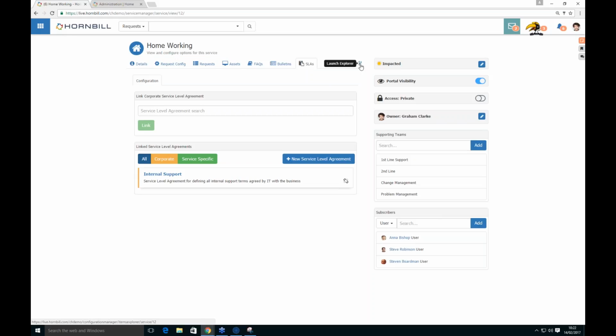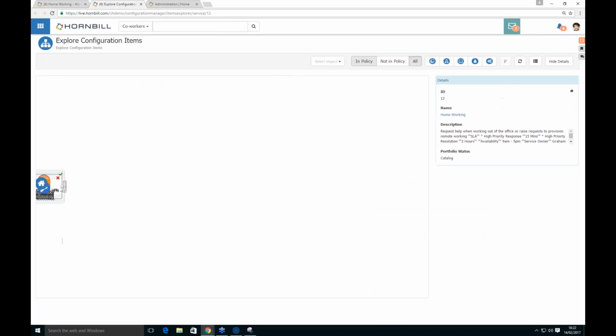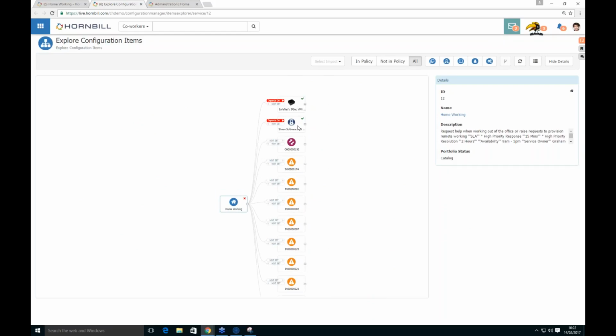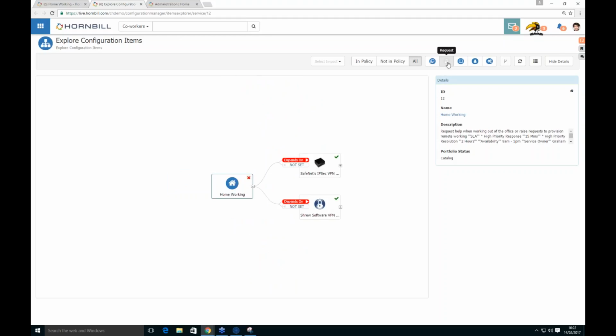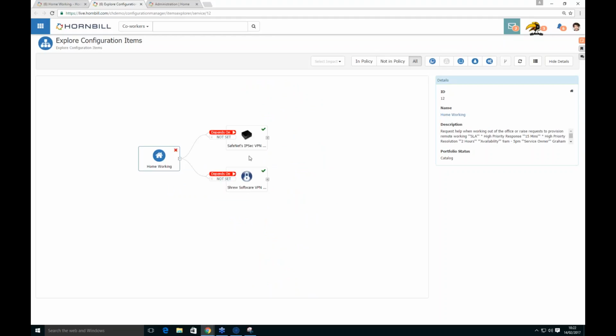The last icon on here is the Configuration Explorer, and you'll see this on most records within the system. It will show you the relationships across the system for the record that you're currently looking at. From this service, you can see there are lots of requests against this service. If I zoom out a tiny bit, there are two assets at the top. I'm only interested in the assets in this particular case, so I can clear down the noise and get rid of the requests by clicking the request button in the top right. That will show me the relationships to the underpinning assets. So that service depends on those two assets, and then we can expand from there.